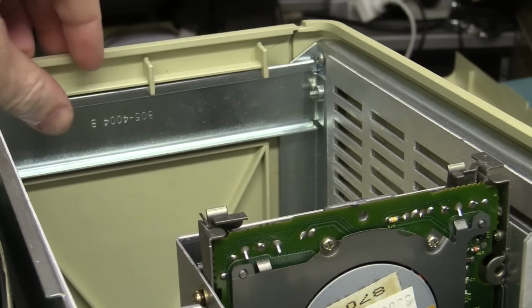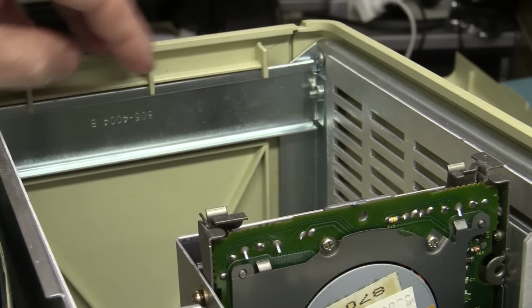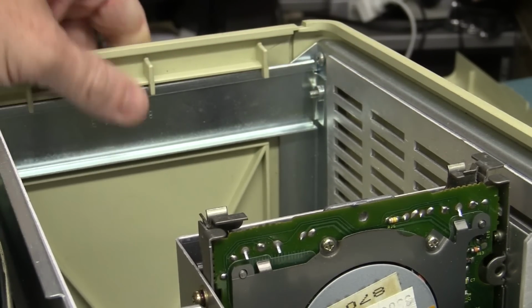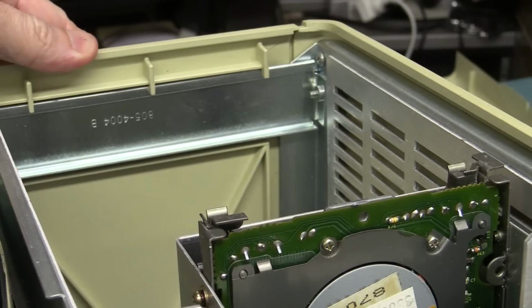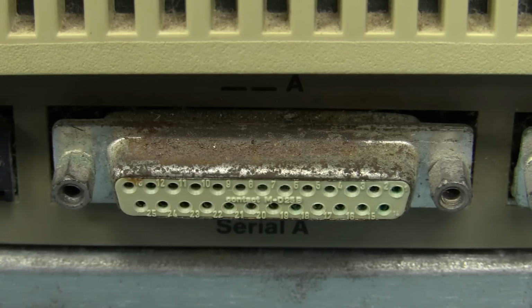Now you will see a lot of rust and corrosion inside this thing, as we saw on the Sony floppy drive here, but all the aluminium metal work here really looks in good nick. Nothing wrong with that at all, like it was just built yesterday. Look at some of the corrosion on the serial port connector there, but that's not uncommon for machines of this vintage. I did get this one from near the northern beaches in Sydney, so not the best environment with the saltwater air.